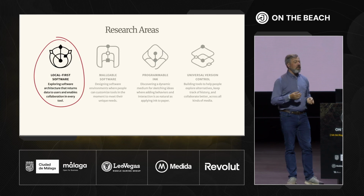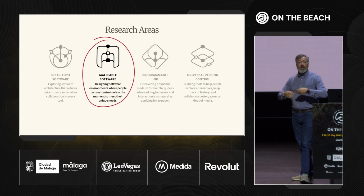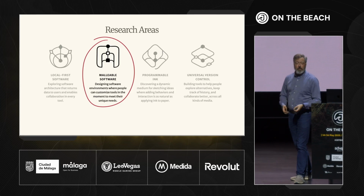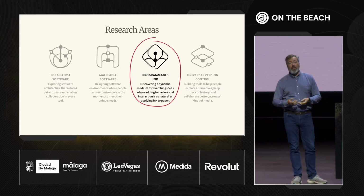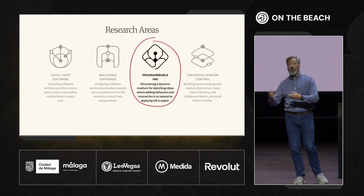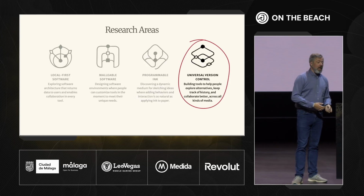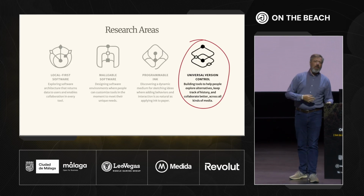And this has led us into really interesting places. But we'll talk really briefly. We also look at what we call malleable software, the idea that as a person who uses a computer, you should have agency over how it works. We follow up on this programmable ink thing, the idea being something along the lines of what if programming had grown out of the pen instead of growing out of the typewriter? And we look at this idea of universal version control, which is if you mess up my Google Doc, why can't I go back?